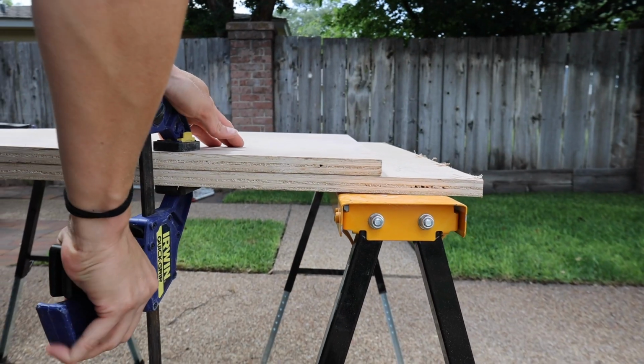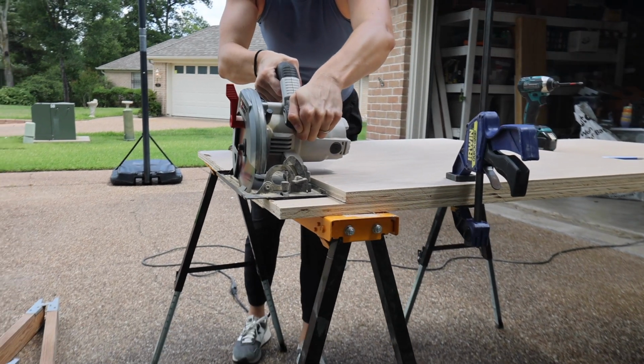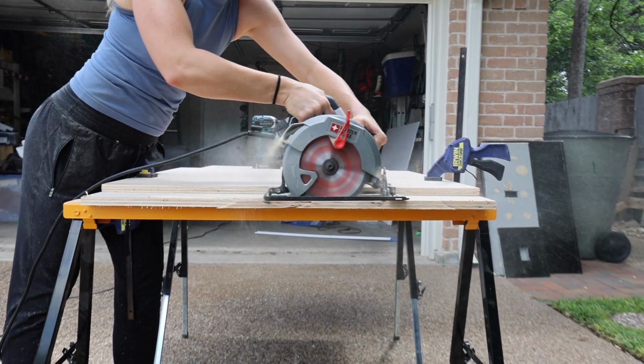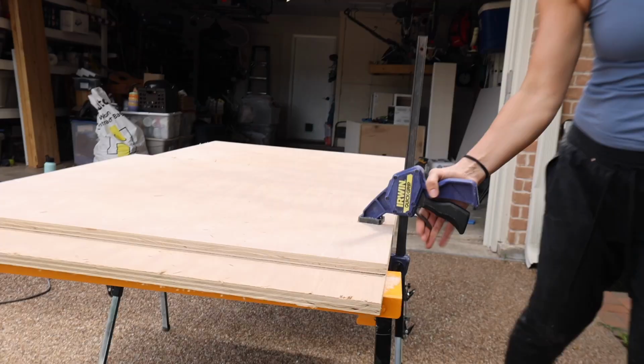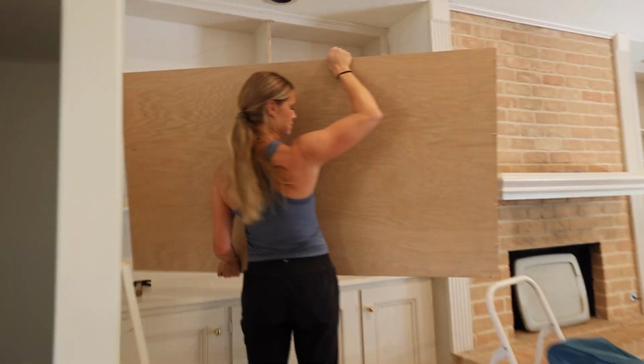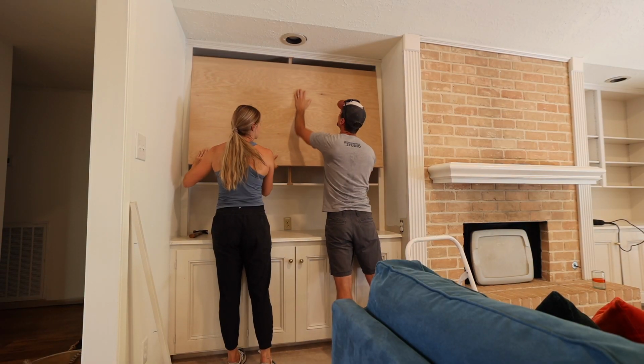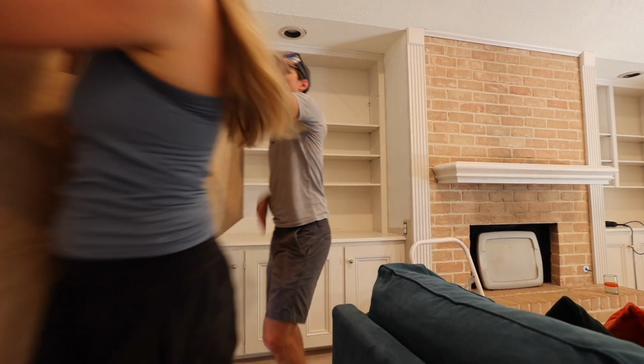After all that, it ended up working better to just use a board as a straight edge, and so I simply clamped that onto the plywood and then used my circular saw to trim off the edge. Thankfully, this time the piece fit perfectly. Nice. That meant I was ready to measure, mark, and cut the arch.